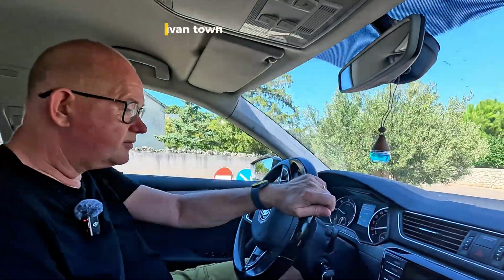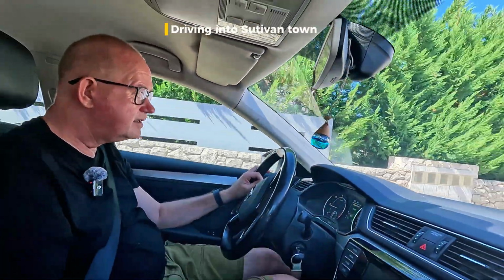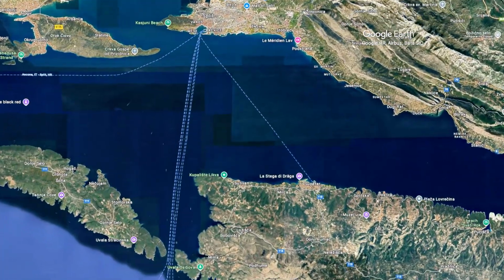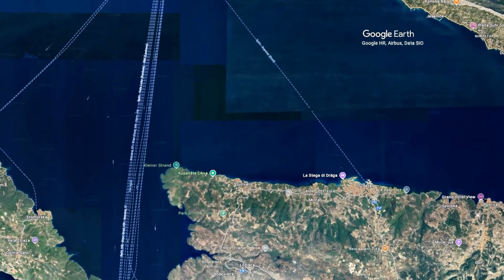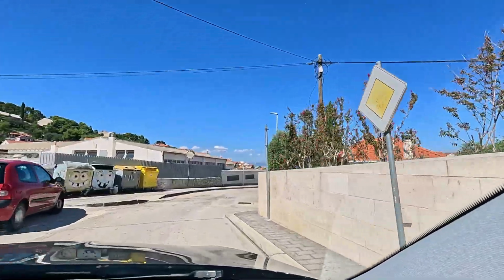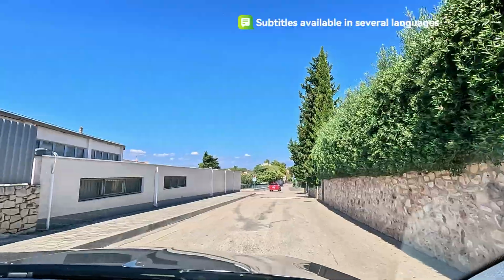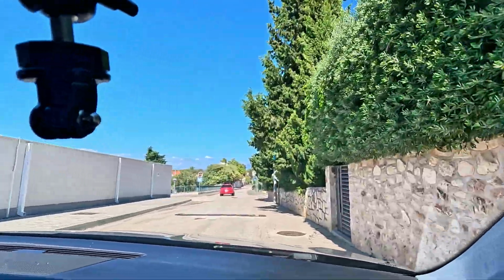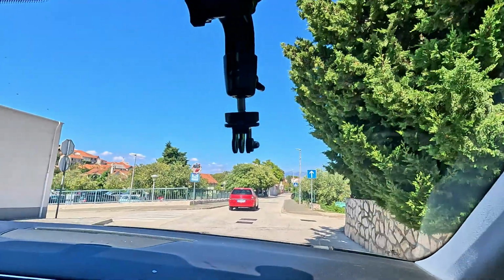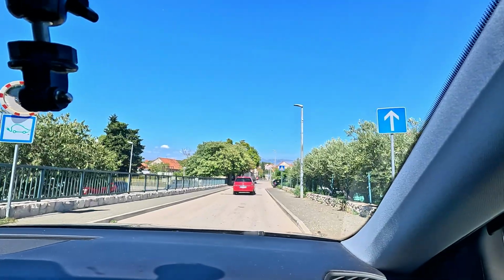So now we just drove into Sutivan. It is located 8-9 kilometers west of where the car ferry arrives, and now we're trying to find our way down to the center. What we already discovered is that they're a little bit strange with putting up the signs here. There's a Hungarian in front of us, he's lost, so we're not the only ones.